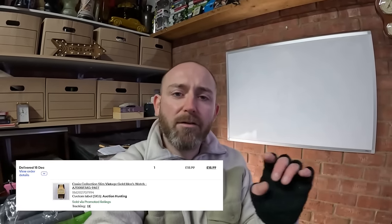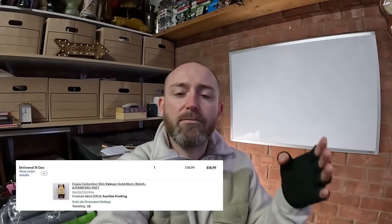Let me show you what they are. First of the watches to go was the Casio gold little number there. That's gone for $18.99. It did have a few little blemishes to the bezel, which affected the price a little bit. So yeah, not the most expensive watch to go out of that bundle, but the first one.